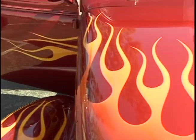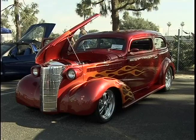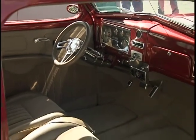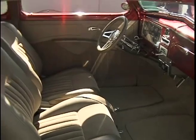The colors, she picked the colors, the interior colors. Her number one suggestion when I first got the car was to make sure we have it chopped. She wanted the top lowered to make it look more like a hot rod, and so we did. So you've put a lot of sweat into this. Mostly money and getting the right people to do the job. That's been the hardest part.